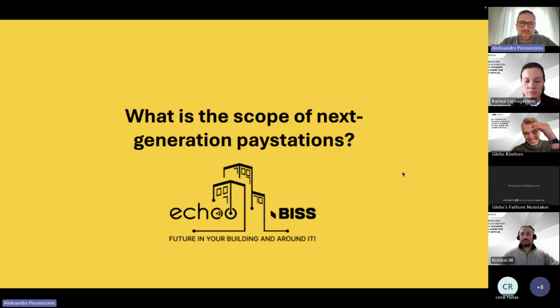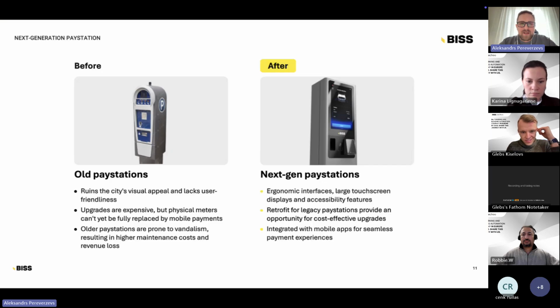So let's proceed with the content, and let's discuss the scope of the so-called next generation pay station. How should they look, and what functionalities should they have? As mentioned before, the old pay stations often look ugly, so they ruin the city's visual appeal, and they often have small screens. They lack user friendliness. It's not easy to understand how you can actually use the thing, which is the problem. We believe that the next generation pay stations should have ergonomic interfaces. They should look good. They should appeal visually to the end users, to the visitors of the city, because that's part of the city infrastructure.